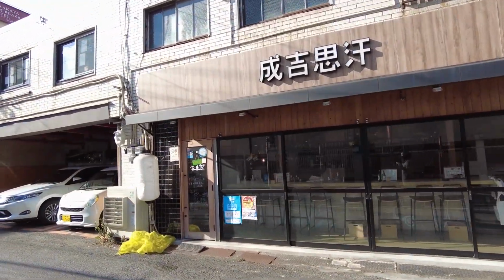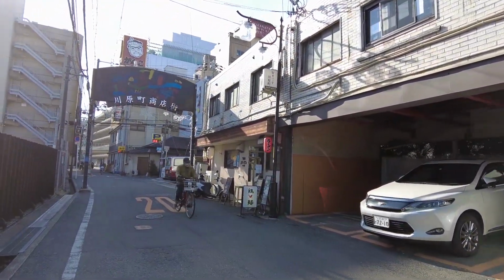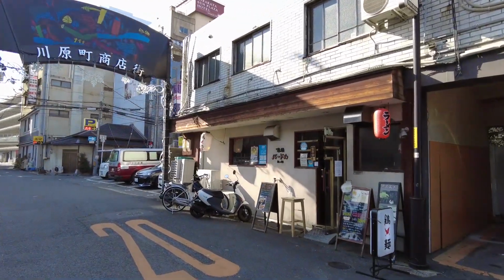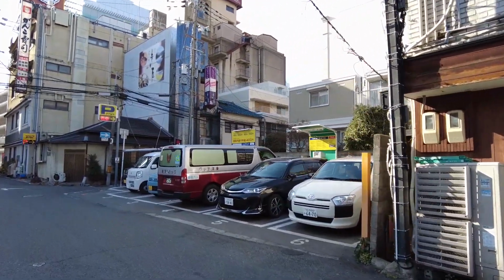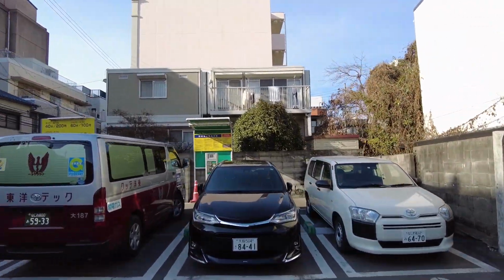So lots of little restaurants here, ramen restaurants. And a lot of these places, they welcome just single people. So even if you're not in a group, you just come here alone, it's no problem. They've got seating for just individual customers.